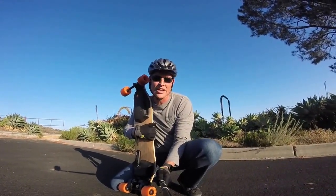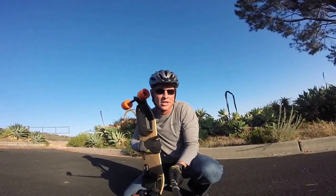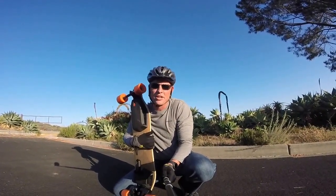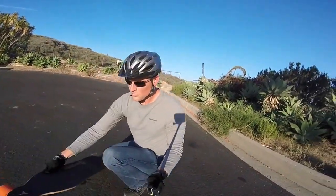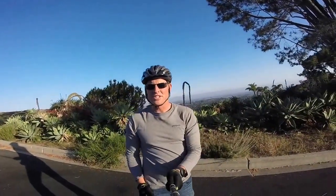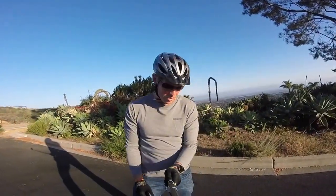Anytime you're hitting that 20 mile an hour range, especially when you're accelerating and carving, you need the extra tightness in the trucks. That does make it a little stiff on tight corners like this dead end here in my neighborhood, but it's not terrible. I've been able to successfully navigate this dead end here many times, no issues. Just have to kind of practice a little bit and put a little more tension in when you're turning.